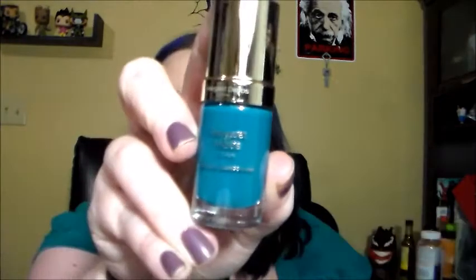Let's see what we got here. All right, first we have the Margaret Dabbs London nail polish in the shade Green Daylily. Holy crap, that is cute. And that's really close. That is exactly my shirt color. That's random. I didn't actually intend that.